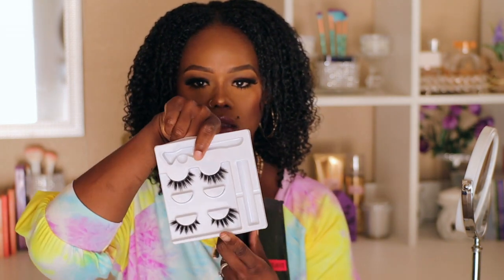four? Let me check. Okay, it comes with three. So this is what it looks like. These are the eyelashes that I have. Now, this is going to be me showing you guys two different times of me trying this eyelash, because as you can see, the package is opened already.